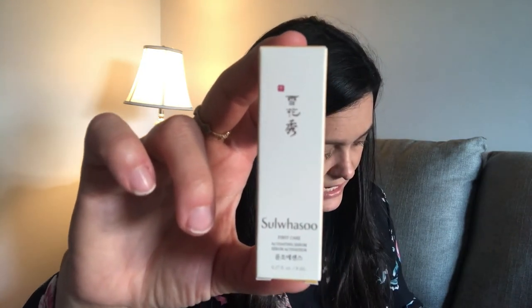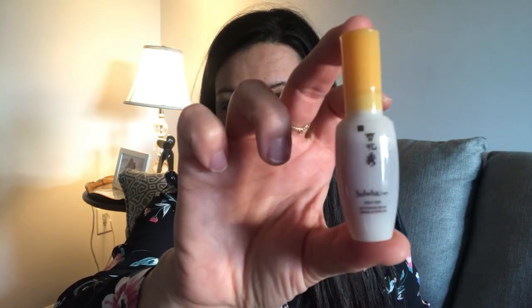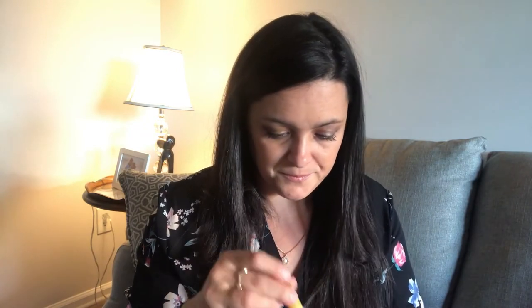So this is their First Care Activating Serum. And this is a 0.27 fluid ounce. The full size would cost $84. So this is definitely a little guy there, but gives you enough to sample it out. And this serum improves major signs of aging while boosting your routine. It says it features 5 Korean herbs that soothe, nourish, and firm for a healthy glow.